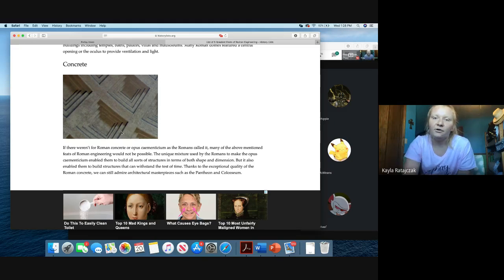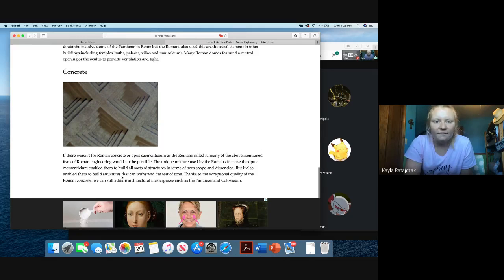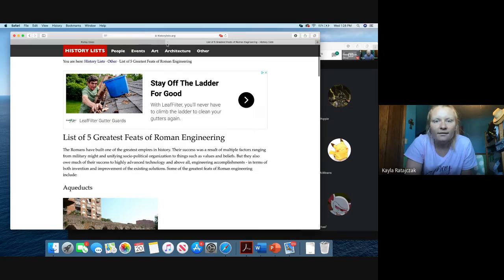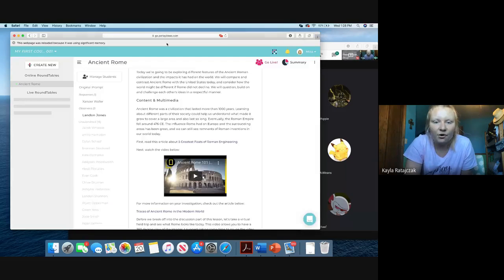And this concrete helped them to build the aqueducts. It helped them to build the domes and the roads and these huge buildings that ancient Rome is known for, such as the Colosseum, right? That huge amphitheater where they had their gladiator fights and all that stuff. So, 5 things that we can still see today from ancient Rome.